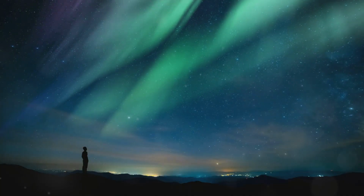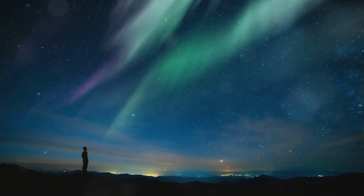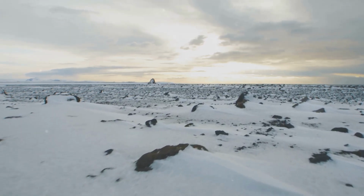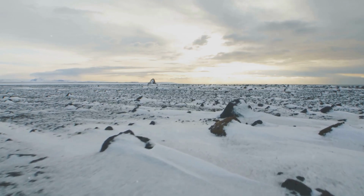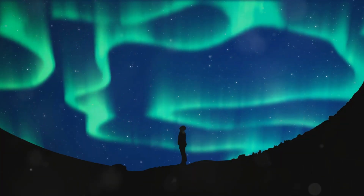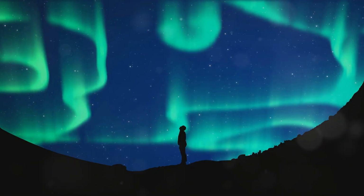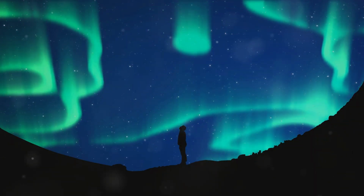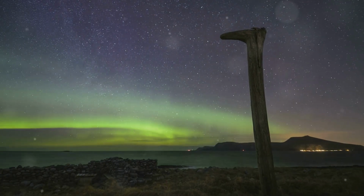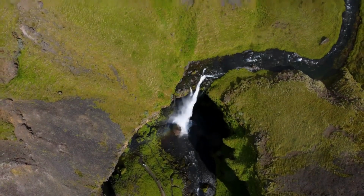Imagine standing beneath the vast expanse of the night sky as waves of light ripple and dance above. The air is crisp and cold, and the silence is broken only by the faint whisper of the wind. Seeing the northern lights is a truly humbling experience, a reminder of the vastness of the universe and the wonders that lie beyond our planet. It is a sight that stays with you long after the lights have faded.